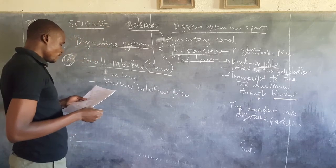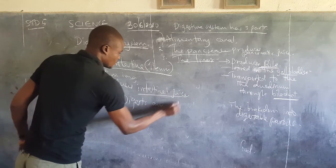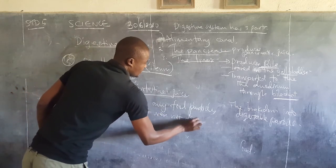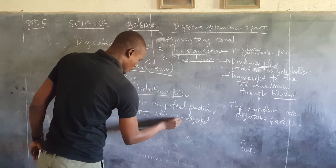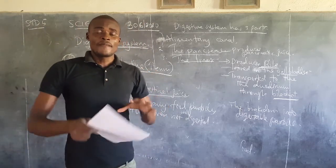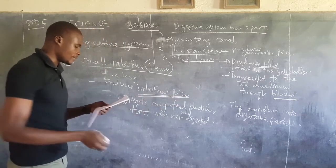It produces intestinal juice that digests any food substance. The work of this intestinal juice is to digest any food particles that were not well digested. Good. So when food enters into the small intestine from the duodenum, that food that was not well digested is being digested now by the small intestine, but by use of what? By use of intestinal juice.